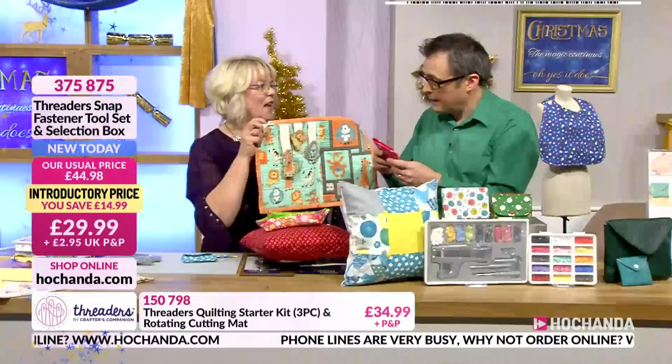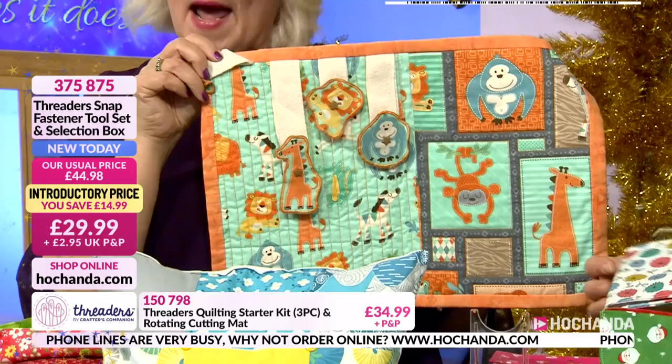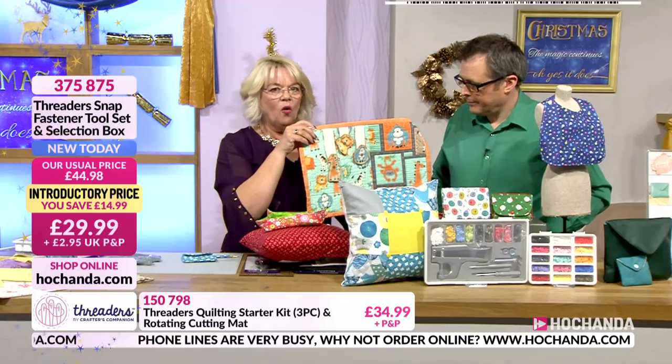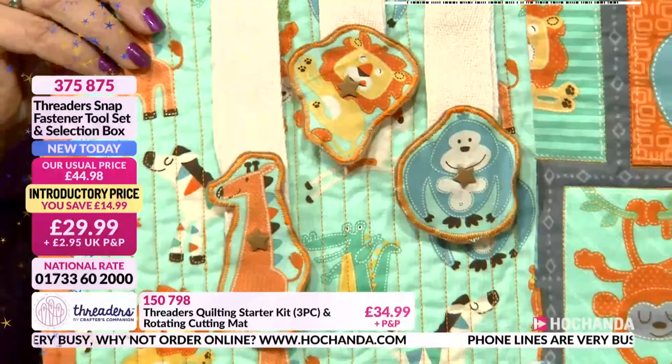Look at this. I love it. So all the little toys have been actually snapped on to the project. So can you see? And there's star shapes. In the selection box, Matt, there are star shapes, heart shapes and flower shapes, which I'll show you as we go along. So all of those can be popped on or popped off, and the little one can actually then mix and match the animals, put the giraffe on the end, the monkey in the middle. So lots and lots of different things you can do.